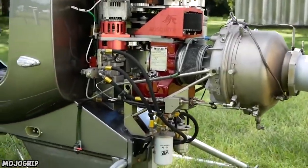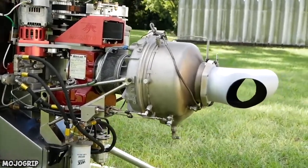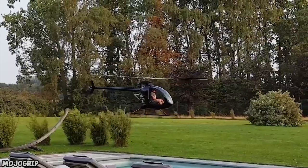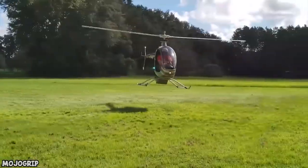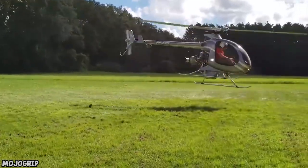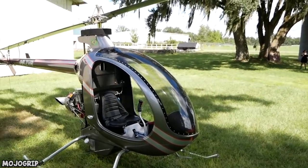The flying vehicle uses a compact radio MZ202 engine and is intended to be simple to fly. The little choppers were designed by Canadian company Innovator Technologies and are sold as home builds for $20,000. $20,000 for a helicopter isn't a whole lot for people who have the cash.